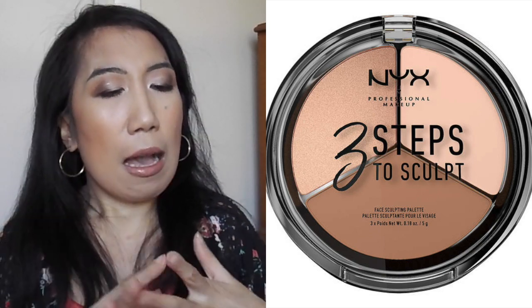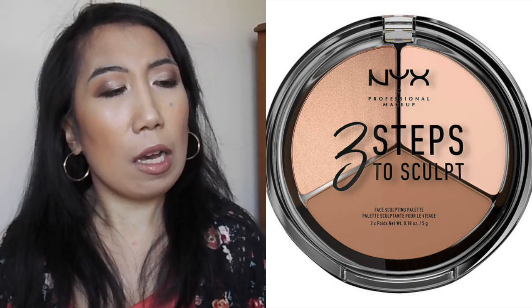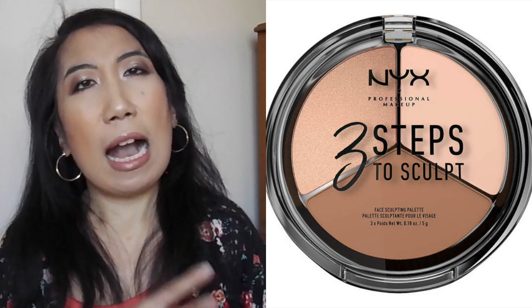It does come with, I think, the banana powder, and then it also comes with a highlighter, which I really don't use much, but the contour shade is beautiful. I really love that. It's not too ashy or anything like that. Just the perfect contour shade for my skin tone, and it blends out easily, and another affordable product.